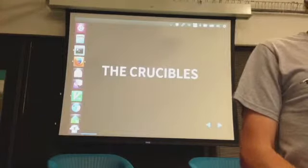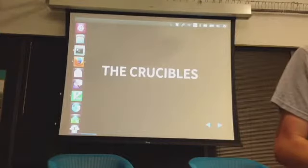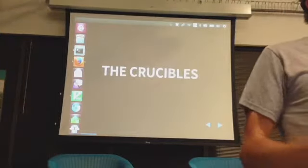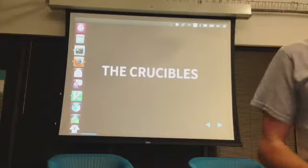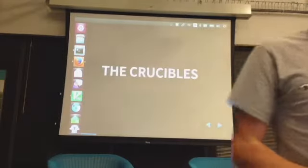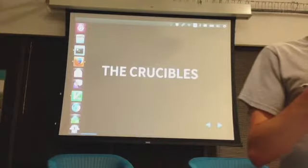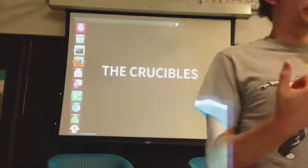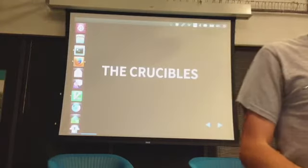So I've devised a set of 3 crucibles, which are little theoretical problems that I think are relevant to the most common use cases that you'll encounter as you build applications with asynchronous APIs. I know you say crucible and everyone either thinks chemistry or witches, but one of the meanings of the word is a test or a trial, a test of faith, sort of.